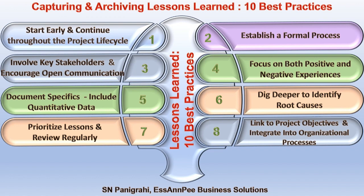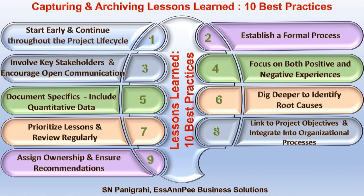9. Assign ownership and ensure recommendations. Assign responsibility for implementing lessons learned to specific team members or stakeholders. This ensures accountability and increases the likelihood of meaningful change. Offer actionable recommendations for applying lessons learned in future projects. These recommendations should be practical, feasible, and tailored to the organization's needs.